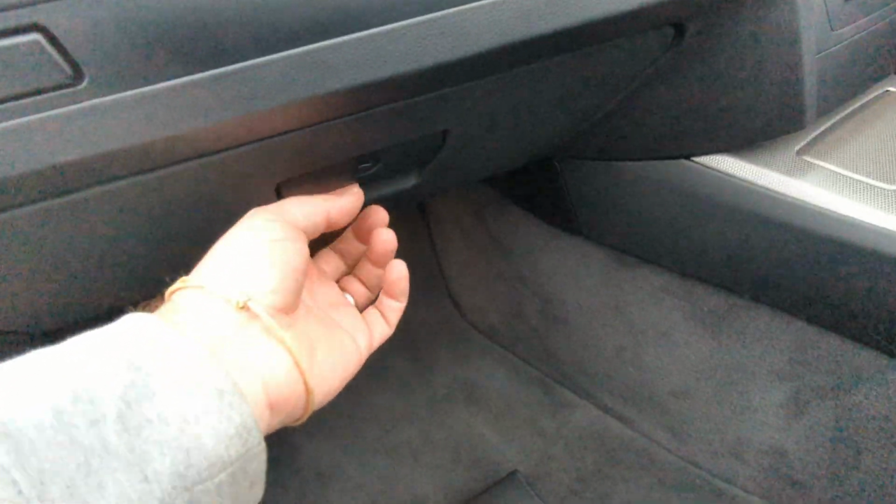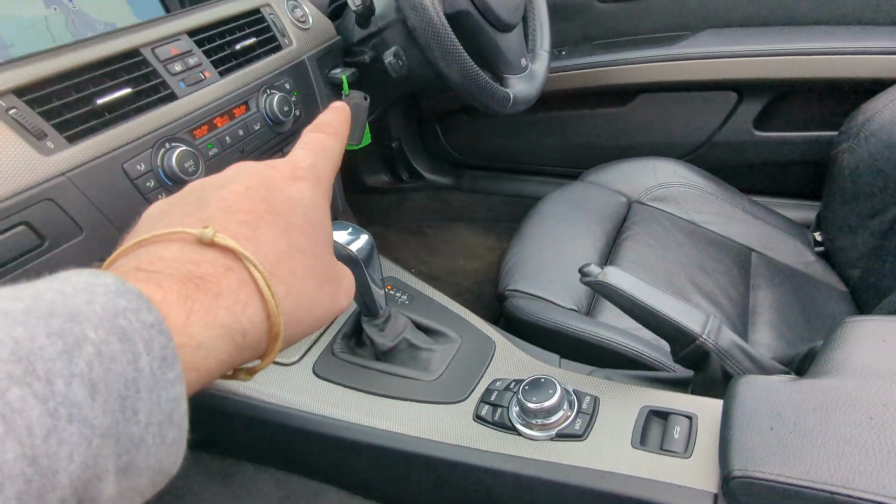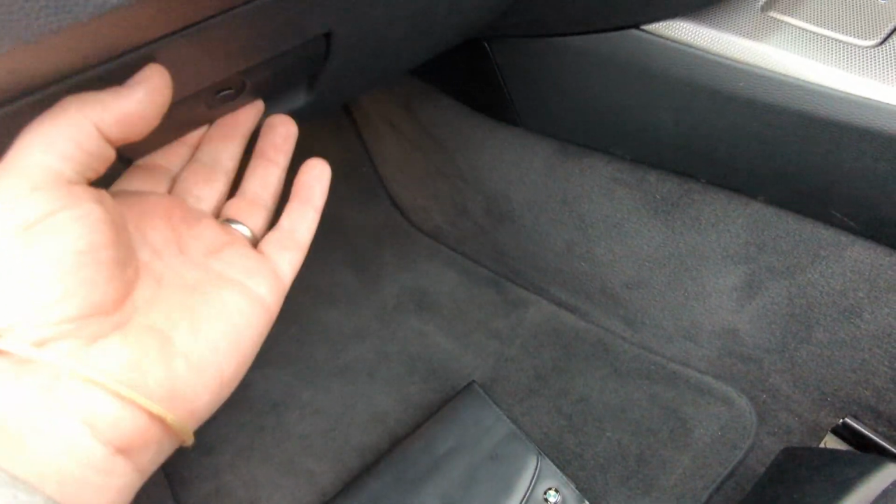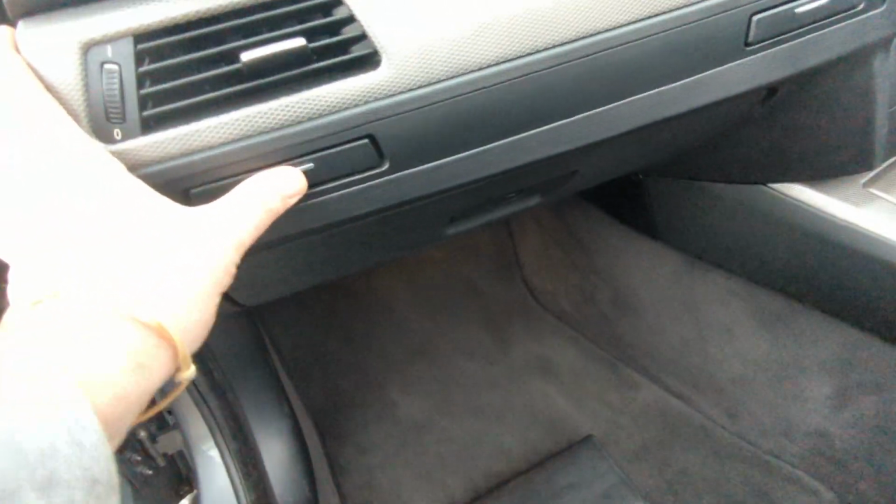Now, I couldn't get into the glove box. It's a locking glove box. I got the emergency key out, the blade, and the lock rotates. Feels like it's going to open and just doesn't. So that, not working. Cup holders.